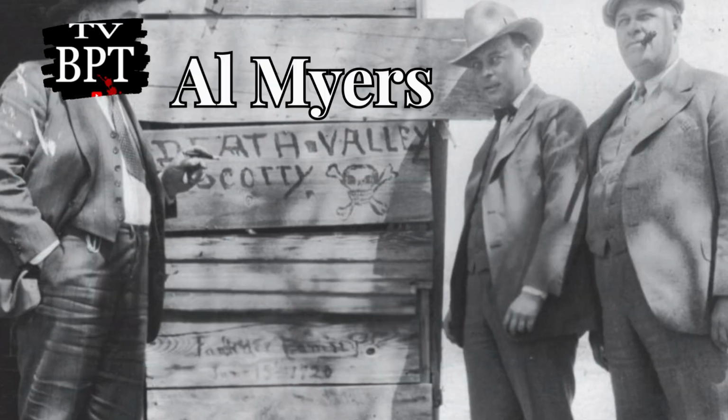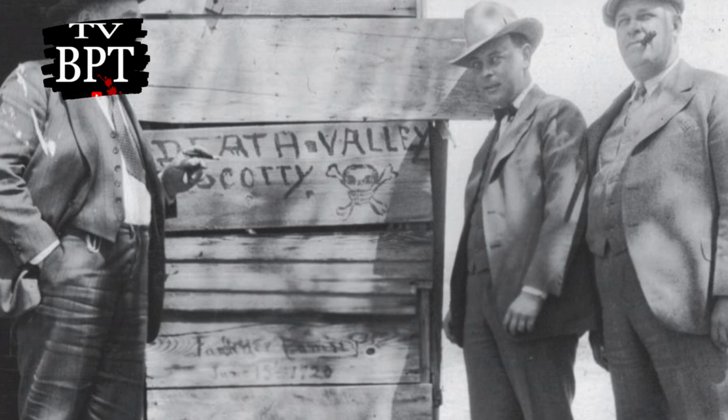Scotty stole, I think it was silver, some rare metal out of Myers' mine, put it in his own mine, and had Myers come over to buy the mine from him because Myers was rich. Scotty pulls it up, and it actually belonged to Myers. So there are a lot of bandits out there that you really don't know are bandits now because they have things named after them, like Scotty's Castle. You gotta check him out.